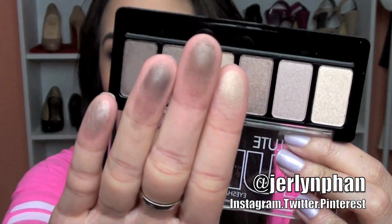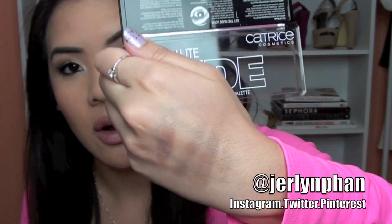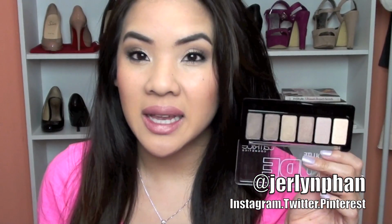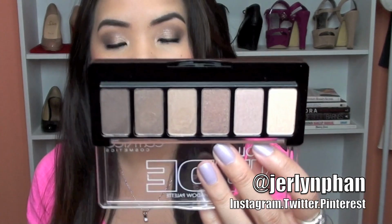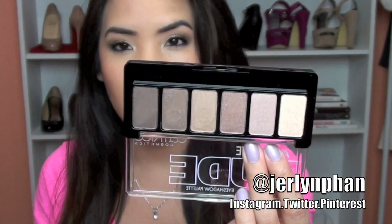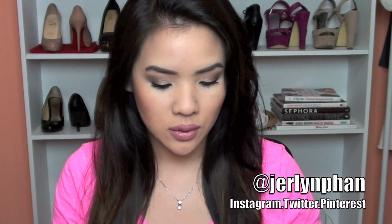I know those weren't really in order, but you can see the payoff is very nice. They're very smooth in texture. The swatches are okay. They're not the most amazing eyeshadows ever, but I think this was about €5 or €6, so it wasn't too bad. And the colors are nice and neutral for every day, but I think this would be better for a more fair skinned person because I'm more yellow, as I told you guys.